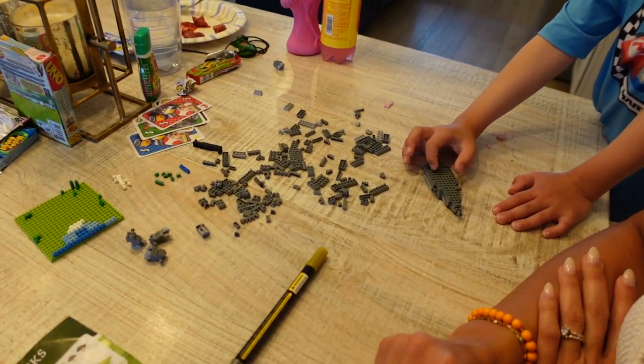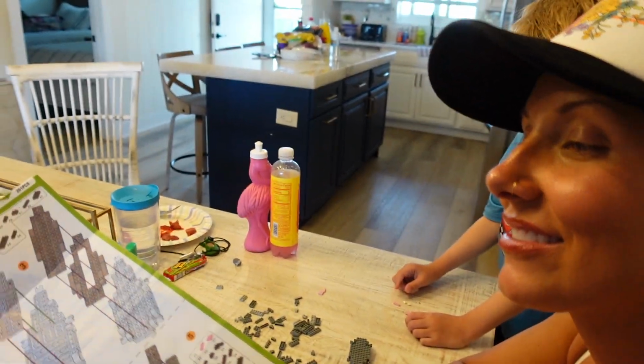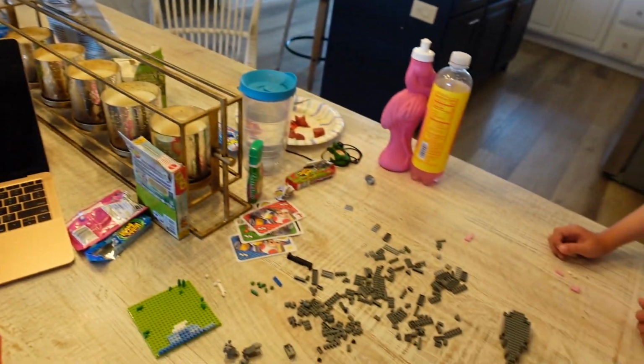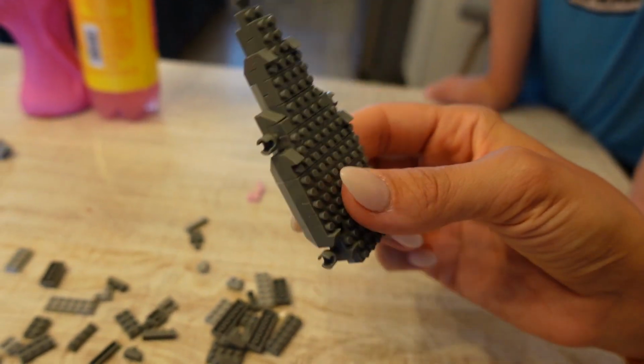G-Wagon. Putting together a puzzle over here. Look at this puzzle. Not even official Legos. It's not Lego, that's for sure. No, it's mini building blocks. 261 of the smallest pieces. It's taken us an hour to get this.